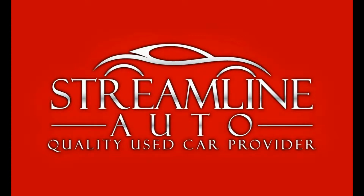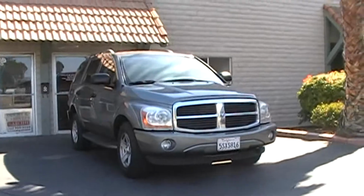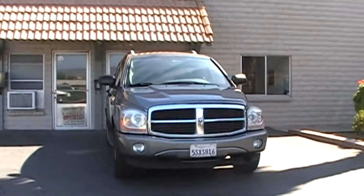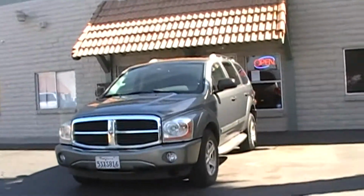This is our 2006 Dodge Durango SLT. I wanted to video it since it's high mileage. The owner took really good care of it, and I really wanted to show off how well taken care of it is.